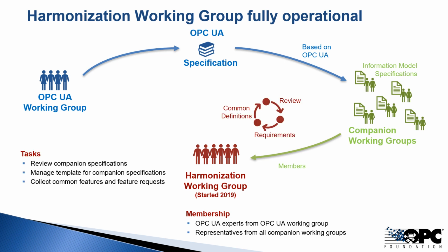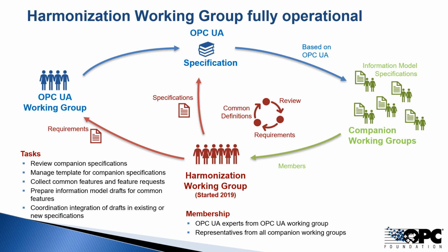The tasks of the Harmonization Working Group are to identify common features and feature requests from different working groups, to review companion specifications, to identify duplicates of features, or to support them with questions for information modeling or with best practice from other working groups. The Harmonization Working Group also manages templates for the companion specifications. It is also handing over requirements to the OPC UA Working Group for core specification enhancements for these common features, but also develops its own specifications that can be reused by different companion working groups.